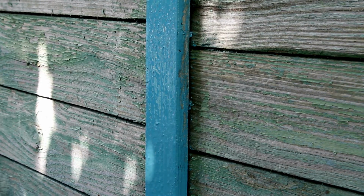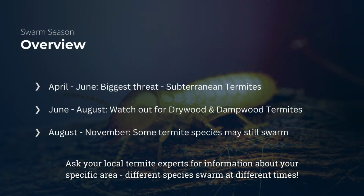In conclusion, termite swarm season is a critical time for homeowners. By understanding when the different species of termites swarm, what to look out for, and what steps to take, you can help protect your home and ensure that it remains termite-free. This can save you a lot of money over the years, as a termite infestation is quite an expensive problem to fix.